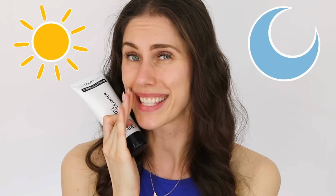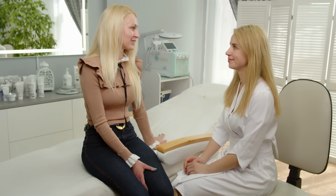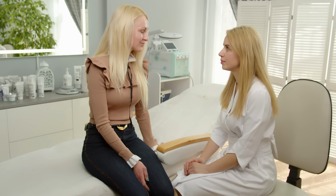Now, if you are going to use benzoyl peroxide, when should you use it? Morning or evening? The cool thing about BP is that it's not photosensitive, so you can use it in the morning or in the evening. You could even use it twice a day, but again, for a lot of people, unless you're super oily, it could dry you out. So speak to your doctor or derm, but usually once a day is more than enough.